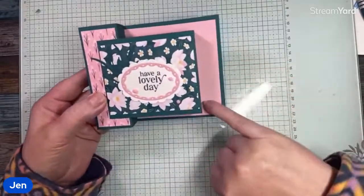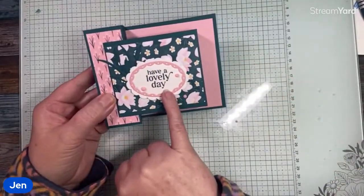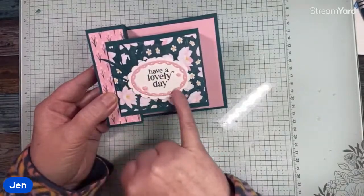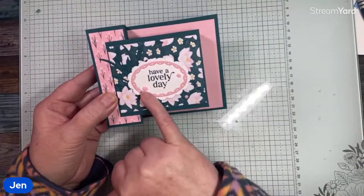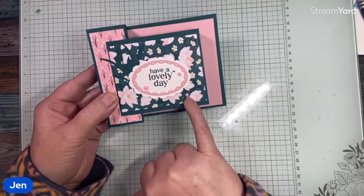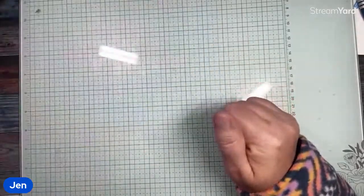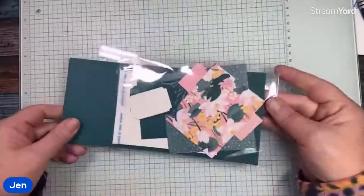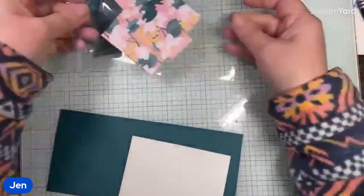So we've got a piece of DSP here, here, and here. And then this is from the Unbounded Love dies, the oval with this liner here. And then these are the little embellishments that come in the suite. All right, so let's get started. You do need your trimmer. Okay, we're going to do the exact same card, just different color combinations.